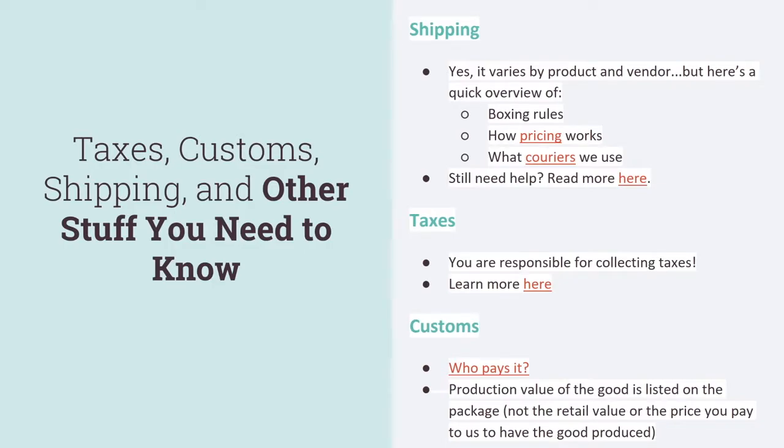And the courier used is going to vary by product. So I included a link here that you can check out so you know which couriers your products are being sent through. Obviously, we're working on improving this as much as we can going forward. At this time, you don't have the ability to select which courier you would like to use. You have to use what the vendor has integrated, that we've integrated. But that's just something to be aware of.